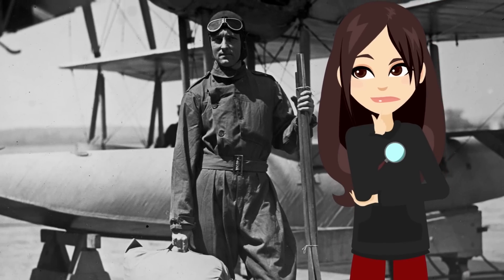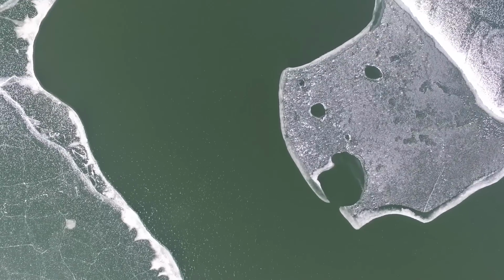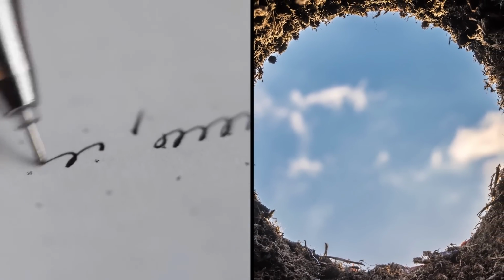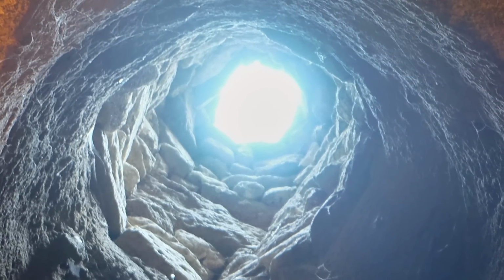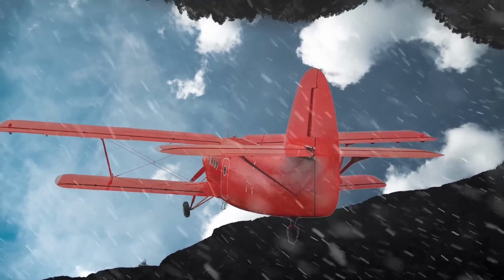It's never been verified or confirmed by any official source, but the conspiracy is that as Richard flew over the North Pole, he wrote in his diary that he saw the entrance to the hollow shell inside the Earth. He allegedly saw a gateway to another world, but then he was captured. Aircraft came out of the hole in the ground and intercepted him, forcing him to land.